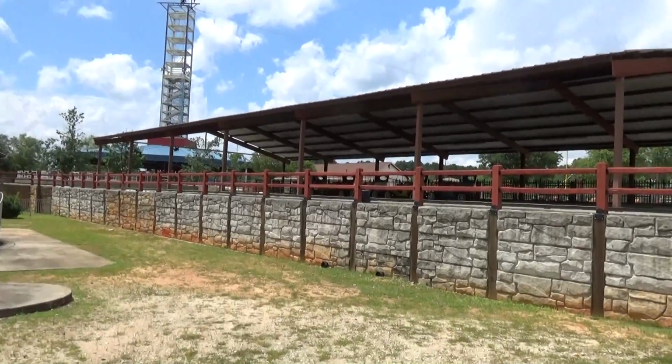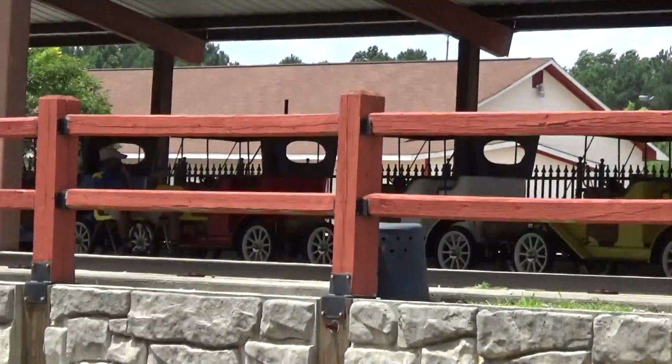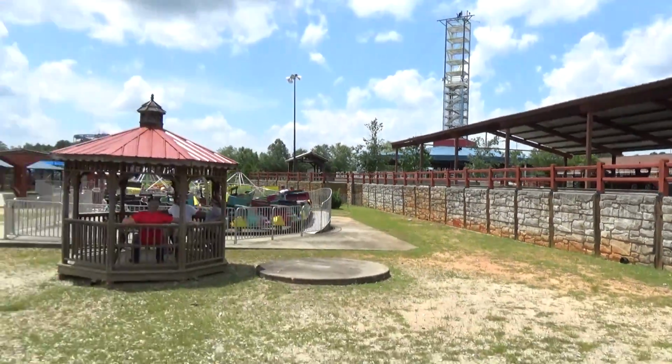Over here we got more rides. The park actually has a really nice antique car ride, which is fairly long. That kind of surprised me.